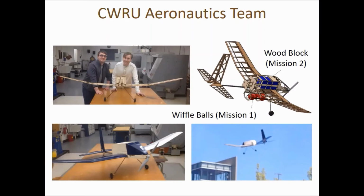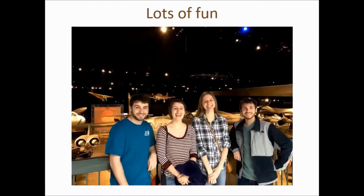And you can see here one year where they had sort of competing missions. One mission you had to have the wiffle balls in the belly of the plane. The other mission you had to have the wooden block up more than the passenger compartment of the plane. Of course, this changes the mass of the plane, changes the location of the center of gravity, and so it makes it difficult to have a plane that is controllable under both of those circumstances. But they did.